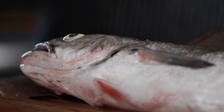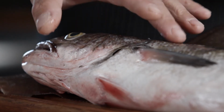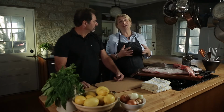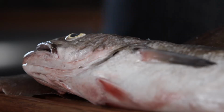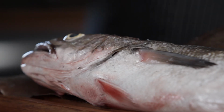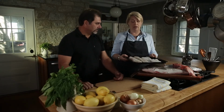But usually you won't see a gill in the market. They'll take the gills out. But you can tell by the touch, and by the firmness, and by the color of the fish. And what we can't offer you here today is the scent. There's no strong scent with these fish. So we might see these fish like that in the display case, but the fish that you're going to buy is usually filleted. So how do we tell if a fish is fresh when it's been filleted?